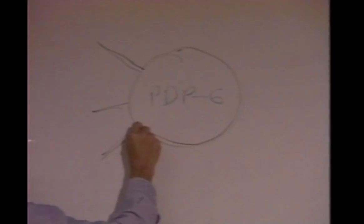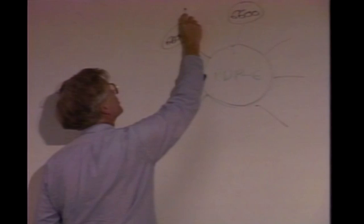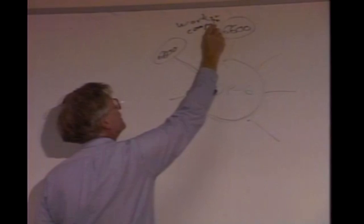Okay, so the PDP-6, and what we were going to attach to it were things like, at that time, 6600s, which we came to call worker computers, because they presumably did the real work that we wanted done. And then there would be things like terminals.